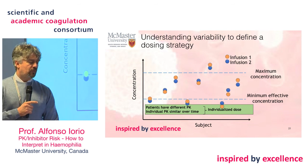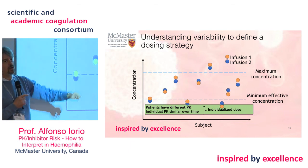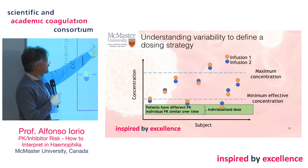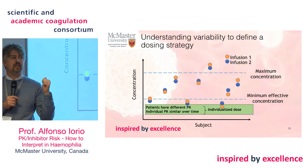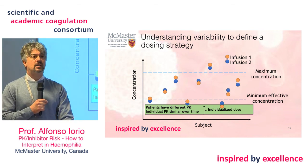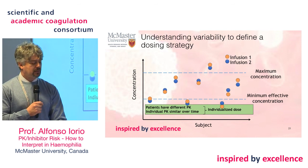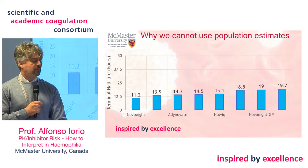This is the case for factor concentrates. They are reproducible. So they vary a lot patient to patient, but within each patient they are reproducible. This is the case where you need to do the measurement once, but you can use that measurement to predict future doses and to be sure you get a level in everyone.